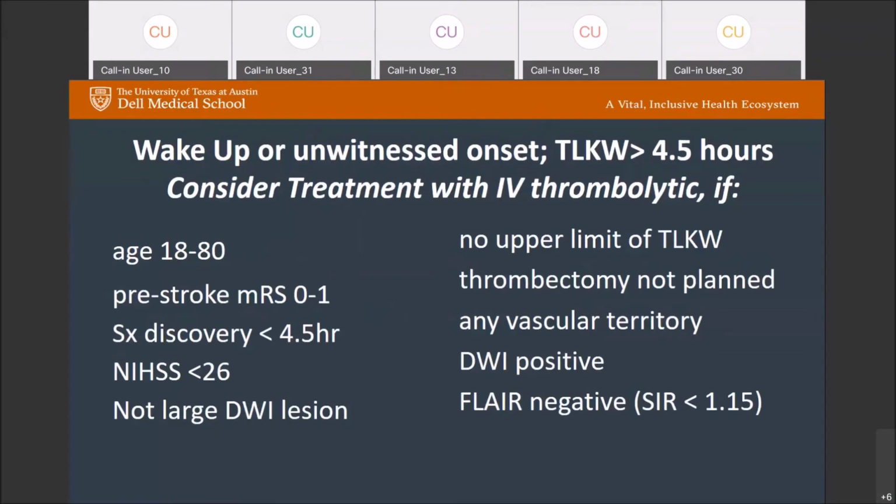So let me summarize where we're at, and I would say this is happening: IV thrombolysis beyond 4.5 hours. In 2 circumstances, it has penetrated into clinical practice. This first slide is based largely on the WAKE-UP trial. So in patients that have wake-up stroke or unwitnessed onset, and the time from last known well is greater than 4.5 hours, we consider treatment with IV thrombolytic if the age is 18 to 80, pre-stroke Rankin is 0 to 1. You can treat within 4.5 hours of symptom discovery.